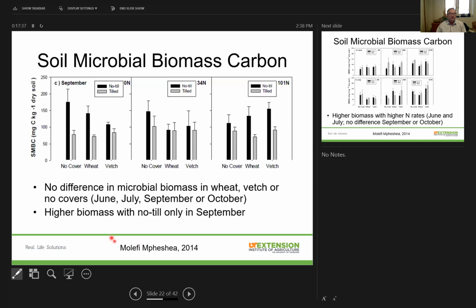So what we found was there was no difference in the microbial biomass between the wheat, vetch, or the no cover on any of the times that we sampled. There was, however, higher biomass with the no-till only in the September sampling. So we saw no difference in the June or July or the October, but we did see in the September. And you can see no-till had higher biomass in the September timeframe for the 0 nitrogen plots, the 30 pounds of nitrogen per acre plots, and the 90 pounds of nitrogen per acre plots.